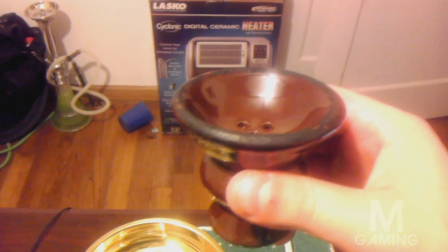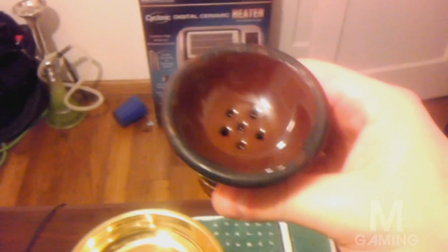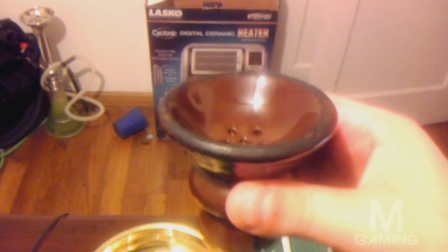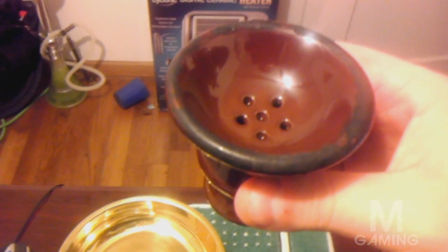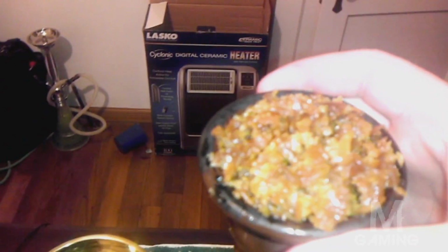Now, I can't actually hold my phone and put the tobacco in at the same time because it's a pretty messy experience. But I'm just going to kind of before and after shot this so you can see what it should look like after you put the tobacco in before I actually put the charcoal over it. So I'm going to go ahead and stop the video right now. I'm going to put tobacco in there, and then I'll tell you exactly how to put the tobacco in there, and then I'll show you what it looks like afterwards. So I'll be right back. Alright guys, I'm back. I successfully applied tobacco to the head, and basically this is what it looks like.